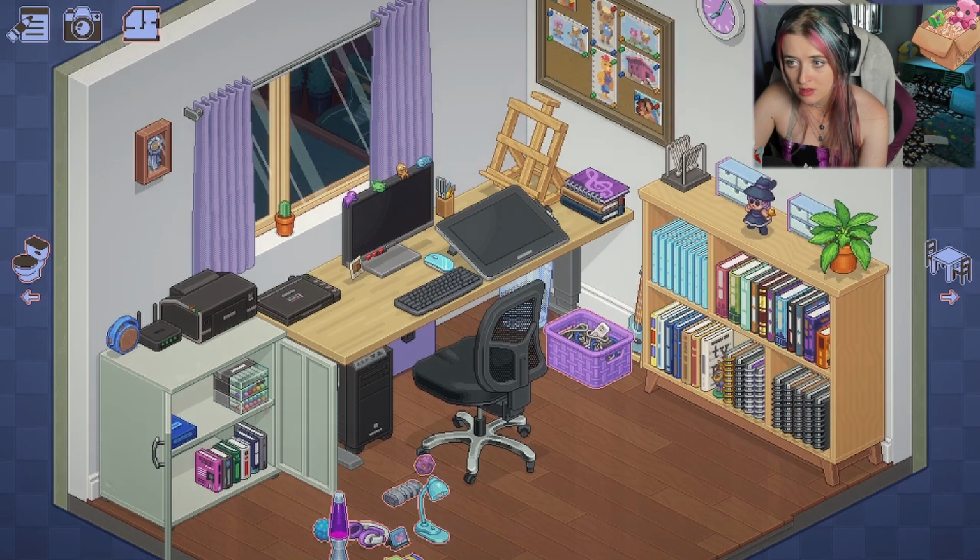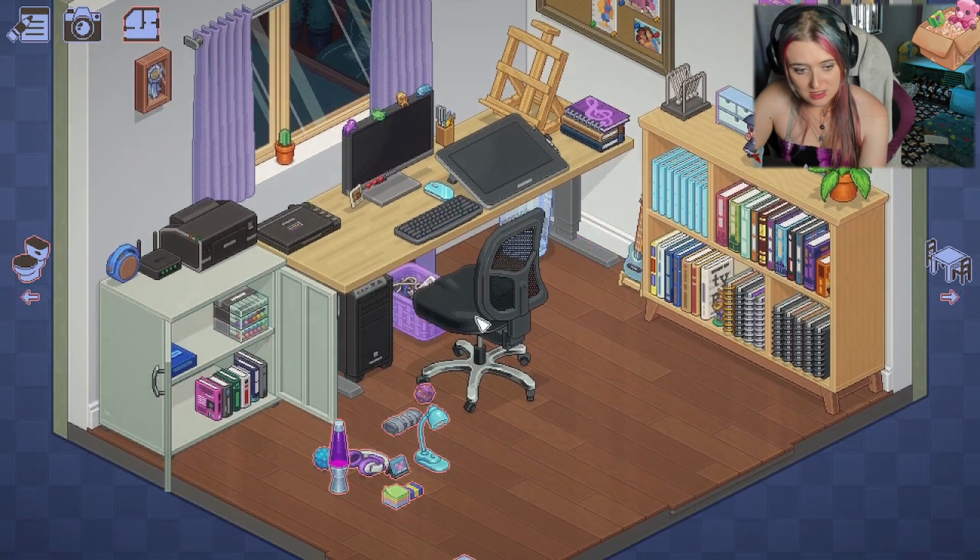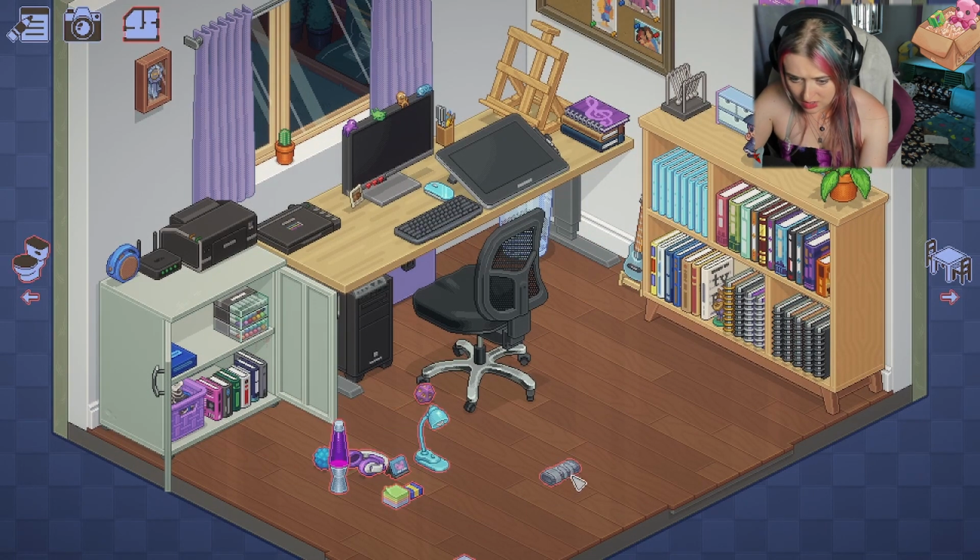What's this? Yeah, I must be the author of those books, because if you look there and look there, they kind of look the same. So these must have been all my books that I did. I don't even know what that is. I don't know what that is. Should we just put it there? And it says it's happy with it.